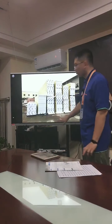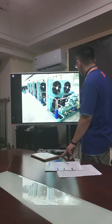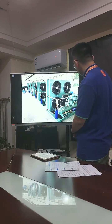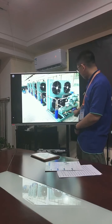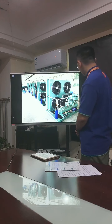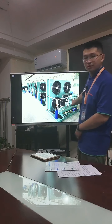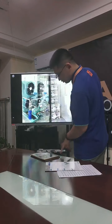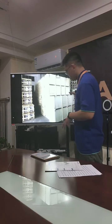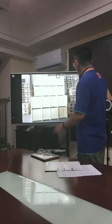This is a cold room panel offer project. This is the finished compressor unit, air cooled. This is the filter. This is the integrator for the compressor unit. This is the pressure gauge. This is the compressor. The compressor is a Bitzer brand, a German brand. This is our package for the air cooler, the cold room compressor unit. It's a package for the air cooler.